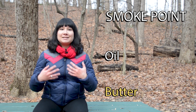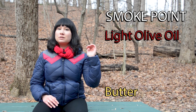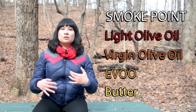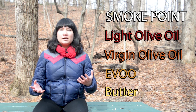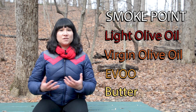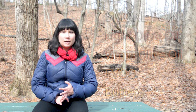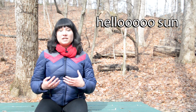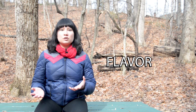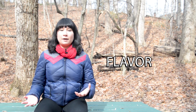Oil in general has a higher smoke point than butter, and then in terms of the olive oil spectrum, your light olive oil is going to have the highest smoke point and extra virgin has the lowest smoke point. But we are talking a matter of about 50 degrees here, so I still think that extra virgin is fine to use for your overall use from sautéing to baking. The other main difference between these 3 types of olive oils is flavor, and it's why Ike and I use extra virgin olive oil as our everyday oil. We just like the flavor a lot better.